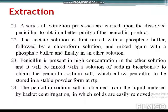The penicillin is present in higher concentration in the ether solution, and it will be mixed with a solution of sodium bicarbonate to obtain the penicillin sodium salt, which will allow penicillin to be stored in a stable powder form at room temperature. The penicillin sodium salt is obtained from the liquid material by basket centrifugation, in which solids can be easily removed.